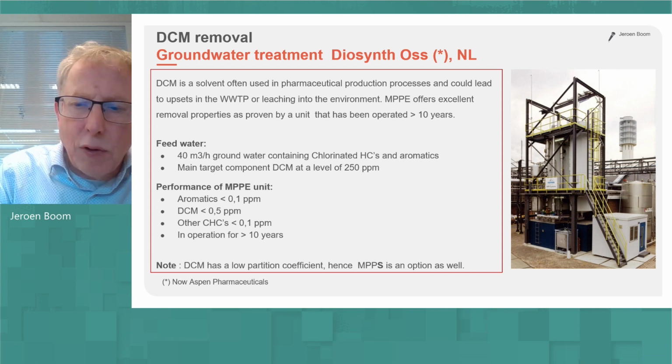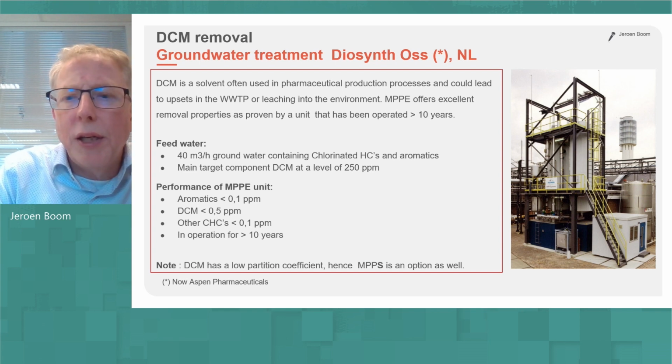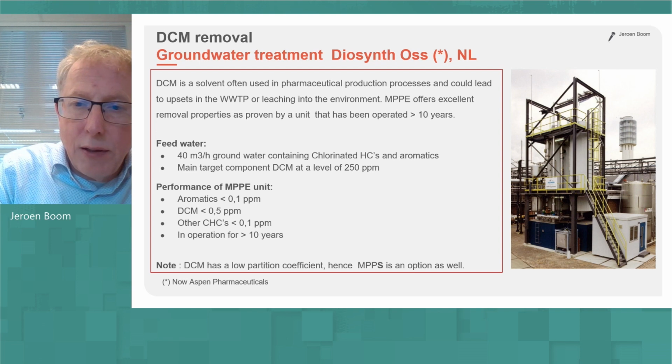Of course, pharmaceutical companies do not like to be associated with fouling and environmental issues, but in this particular case, there was a clear relation between the activities and the state of the groundwater, and we were requested to see if we could remove these components, DCM, but also other chlorinated hydrocarbons as well as aromatics, and basically return clean water back into the ground. So this is something we have been doing for 10 years on that site, and after that 10 years the levels were sufficiently low.